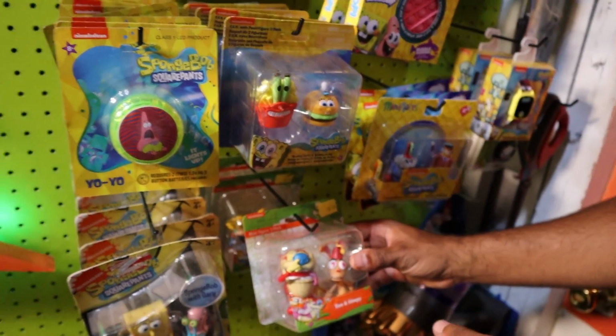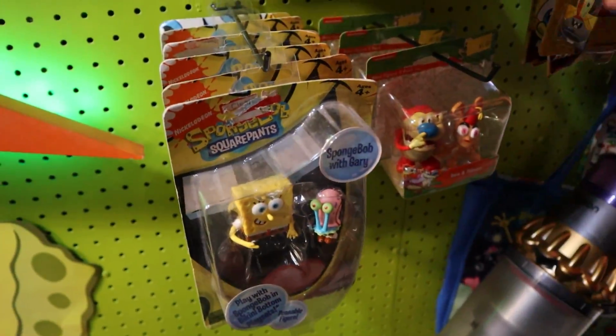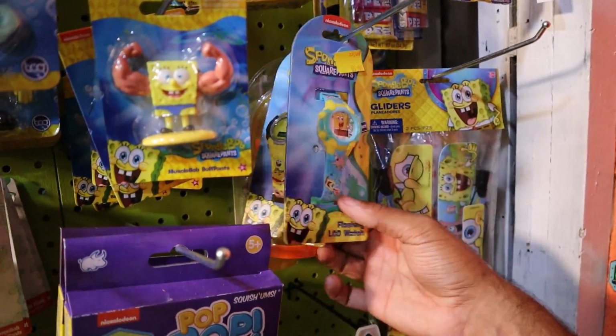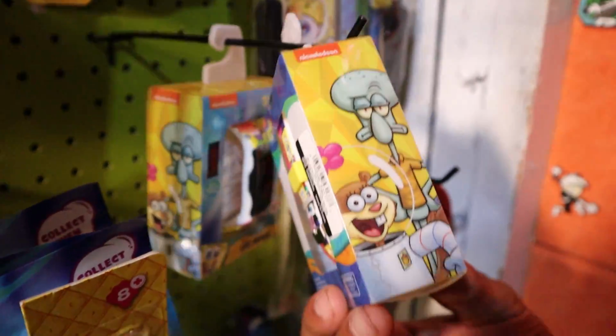But I have all the new ones that Five Below have been releasing here, along with some older Spongebob figures. I just love this little archive, and this is a perfect setup in it. And we also have the Spongebob watch here with the previous release watch and some other older Nickelodeon watches as well. We have these watches too, but these come in hard plastic.